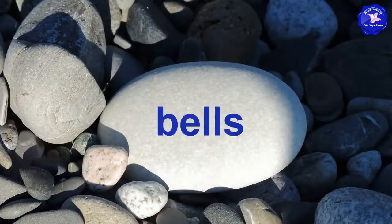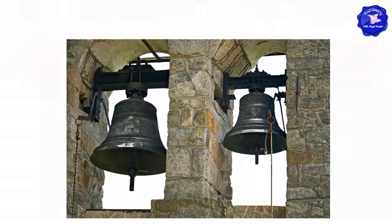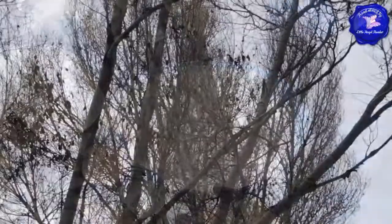Bells, bells. How many bells do you see? I see 2 bells. Do you hear the church bells? Listen, listen.